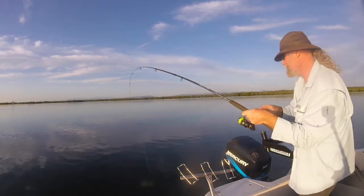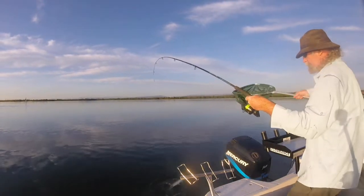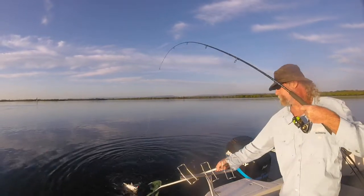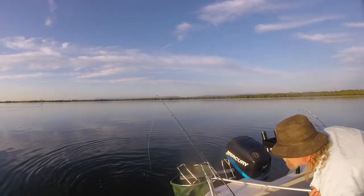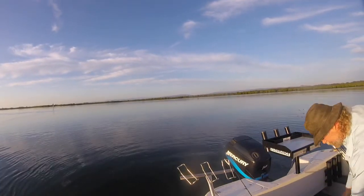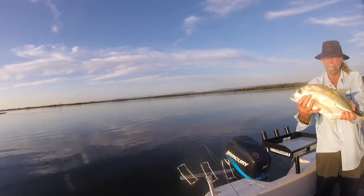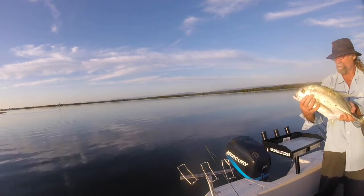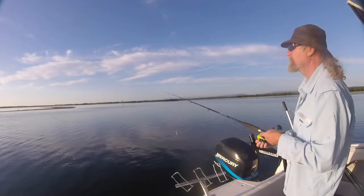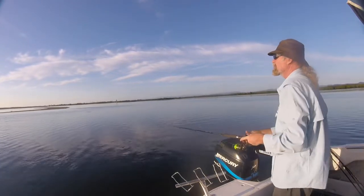Yeah, another GT. Looks like his brother, this bloke. A bit smaller, this one, about 50 centimetres. Let him go back. And off he goes. Well, it looks like the trevally disappeared. But that was a good start. 2 nice little GT to start the day with.